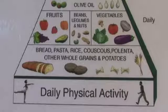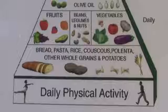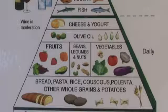And the next in the food pyramid is starches, but they're whole grain starches. They're good starches, limiting the white processed carbohydrate that we have in our food pyramid. Also, fruits and vegetables are unlimited. They should be eaten every day, not on a portion size of a half a cup or a whole cup.